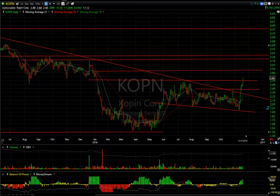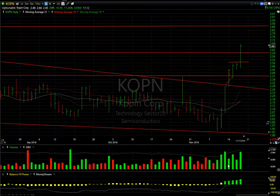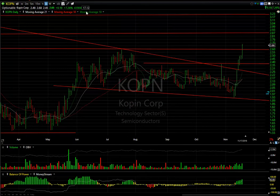Copen. Well, as you know, Cabby brought our attention to this. I've been following it for a while now. I know the company very well. It is a good company. But it's very cheap, and I don't often highlight these cheap ones, but in this case, major declining tops line was taken out. Volumes picked up. There's 17 days to cover.